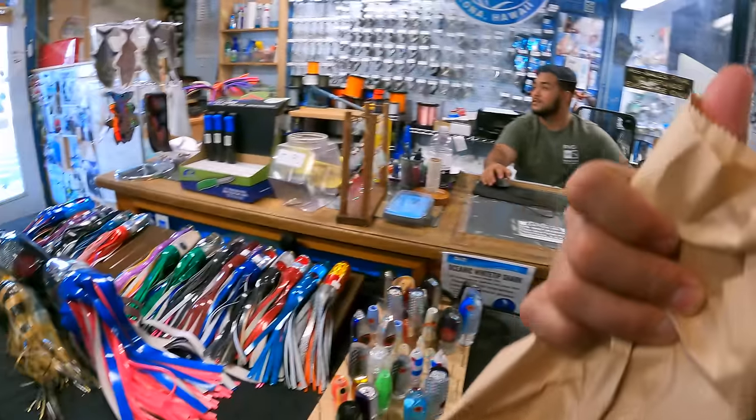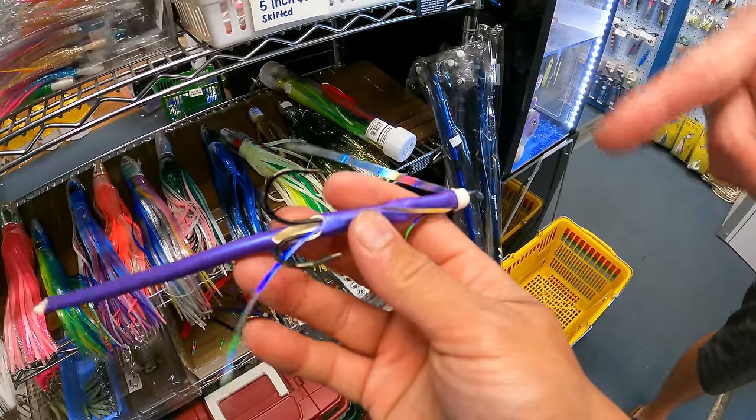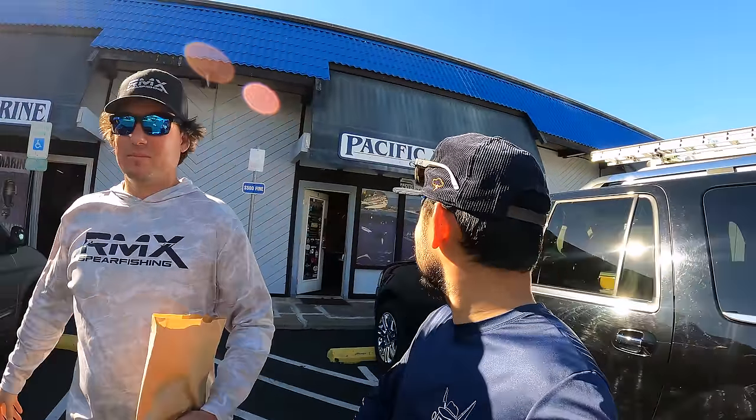Sweet. Oh, thanks, man. Thank you so much. Yeah, they make those every time. Oh, this is what you're talking about, right? I caught my biggest ahi on that. That's crazy. Pounder behind my TLD 25. Okay, well, that was Pacific Wind Fishing. Yeah, now let's go fish the Pacific Rim.